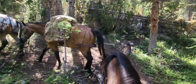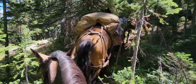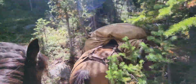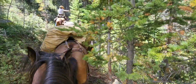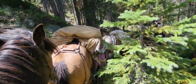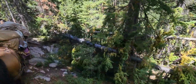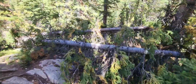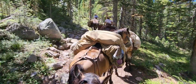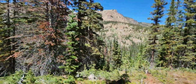Old Nifty keeps crop dusting me. All that because of a dead tree. That's where the trail goes. Spectacular view.